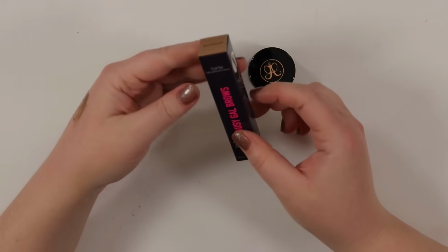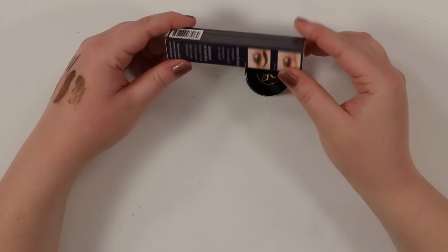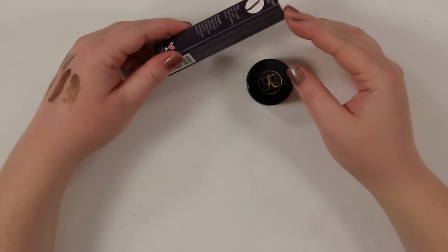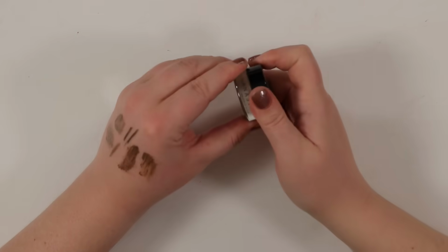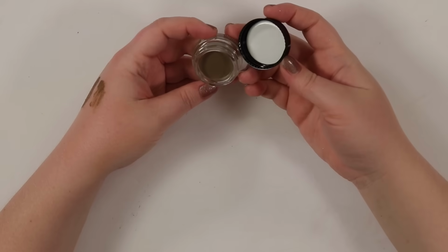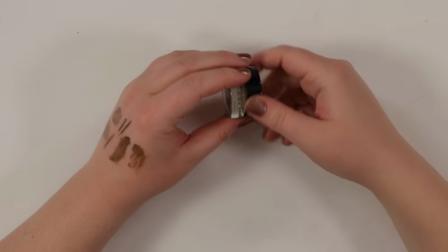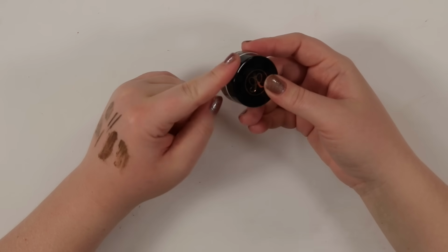And then I have this from Tarte. It's the Busy Gal Brows. I think I picked this up more recently. It's like a thin brow gel spoolie thing. So I'm gonna keep that, try it out. And then I always keep this. I always open it and then it's technically been opened even though I haven't used it, but whatever. I always keep this because if I ever get the hankering to do that dip brow, I have it.